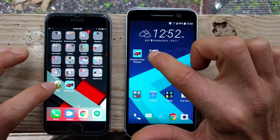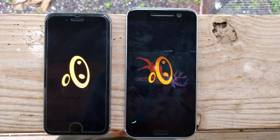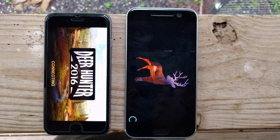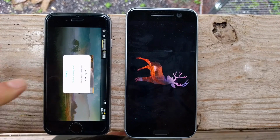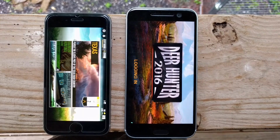And we'll open up Deer Hunter 2016 for another side-by-side speed test, and we'll see who runs the game faster. It looks like the iPhone, again, has it open faster than the HTC 10. We'll go ahead and close that, and we'll wait on the HTC 10 again here. Still waiting. There we go.